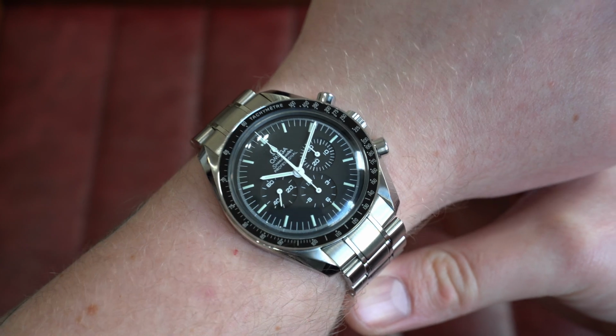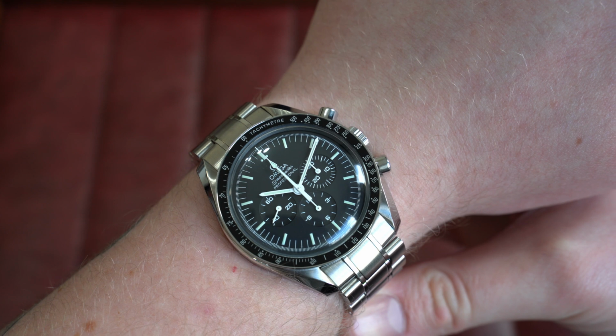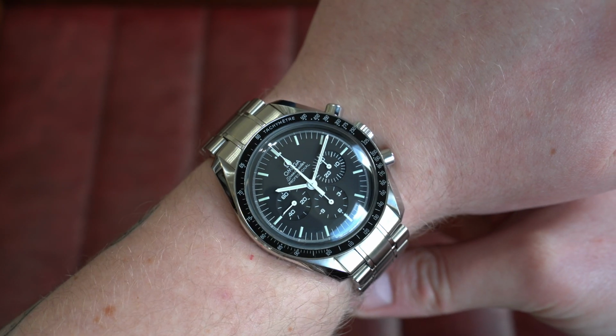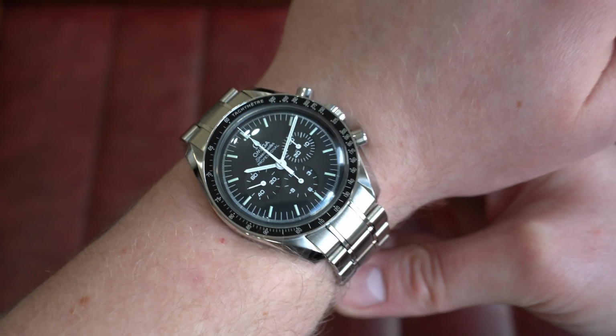It really does look good on so many different straps, whether it be NATOs, mesh bracelets, you know, whatever you can think of. Suede, you know, I love suede. This would go straight on a suede for me. But yeah, go check this one out on the website and pick it up before the prices continue going up.